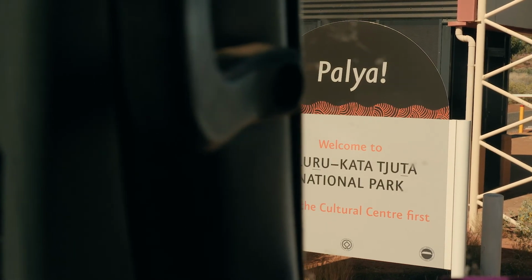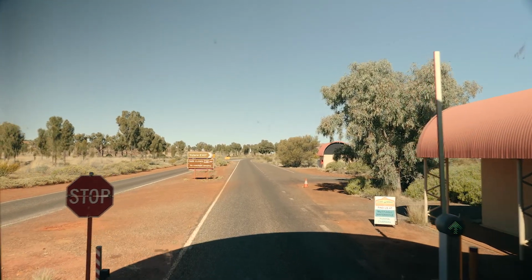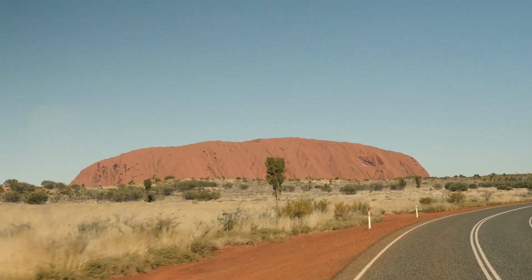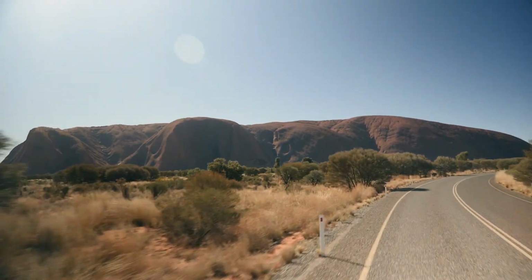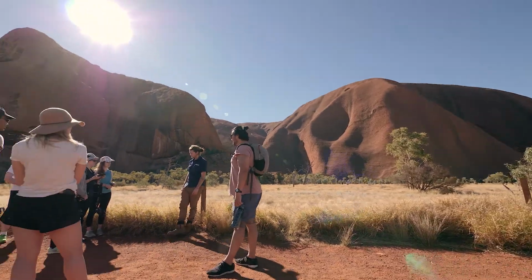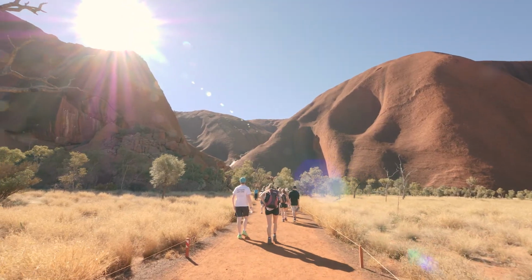After that, I got to take them right in close to Uluru, and they went on a Maruku guided experience. The Maruku experience is a half-an-hour guided walk with a Maruku guide, an Aboriginal artist and interpreter. They got to learn a little bit about the language, some of the Pitjantjatjara words, and they also got to learn about the symbols that have been used for thousands of years in cave artwork, which is really cool.